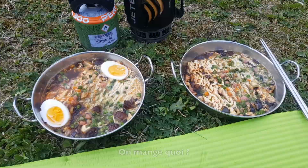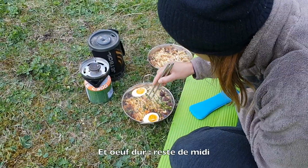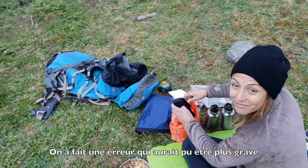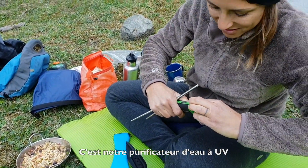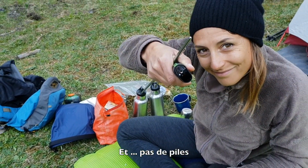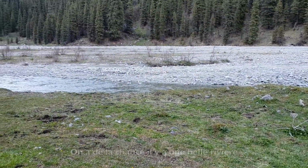What's for dinner, Steffi? Good old 2-minute noodles with a little added extra. Some boiled egg left over from lunch. Yeah, we made a bit of a mistake which could have caught us out worse than what it did. This is our fancy ultraviolet light water sterilizer called a SteriPen. And the SteriPen, no batteries. These things happen, so we're lucky we do have reliable fresh water there, but we definitely are going to boil.